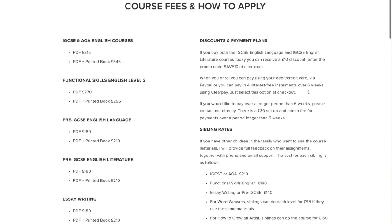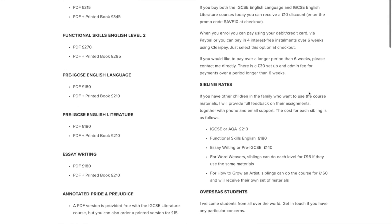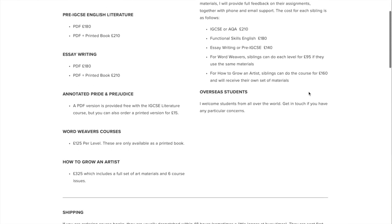Her course fees are about the going rate for the kind of courses she offers, where she marks work. She marks 10 assignments per course, the ones that we've used, that is, at least, the IGCSE and the pre-IGCSE. And she also offers a mock exam at the end of the IGCSE course that she also marks and gives a predicted grade, which is really helpful.